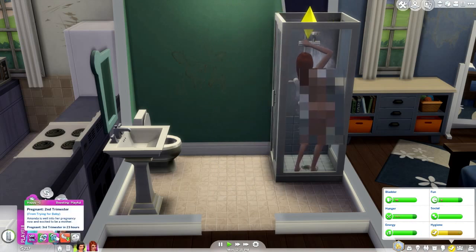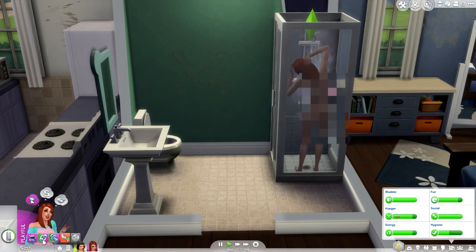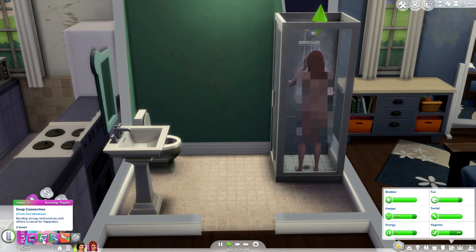And now okay, so she's now in the second trimester. Amanda is well into her pregnancy now and excited to be a mother. So the third trimester starts in 24 hours. So she's getting there.